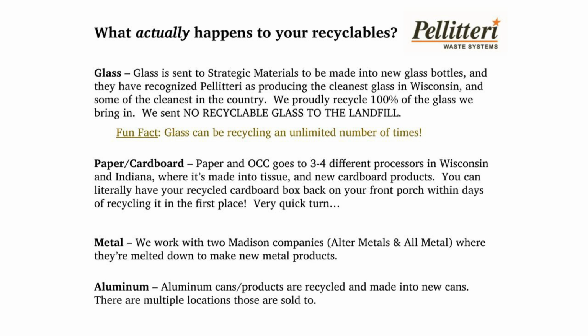Fortunately, that's not the case with glass and most of our items. And I just put on here a fun fact: glass is one of those things that can be recycled almost an infinite amount of times, which a lot of people didn't know. I didn't know until I started working here.